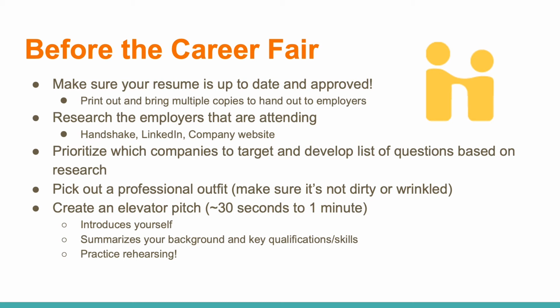Finally, it's important to craft yourself what we call an elevator pitch that lasts between 30 seconds and a minute, which introduces yourself and summarizes a little bit about your background. Every time you meet a new employer, they will typically ask you something along the lines of, "Oh, tell me a little bit about yourself," or "Describe yourself to me." So knowing this, you can prepare and rehearse your speech ahead of time.